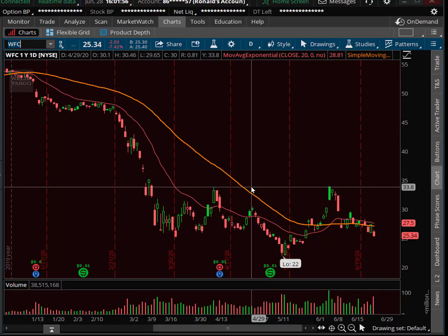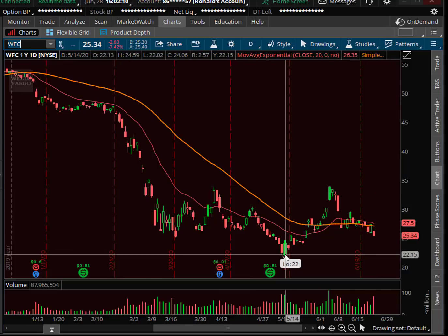I mean, holy crap, the stock's at 25. We're talking about nearly a 50% rise before the pattern would actually look very bullish. So I don't like Wells Fargo here for lots of reasons, but head and shoulders above 34. Right now, you'd be going down to the lows at 22 as the target.